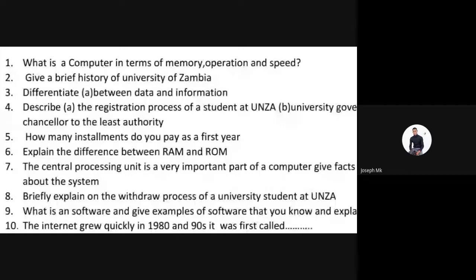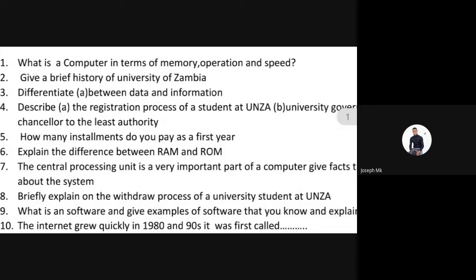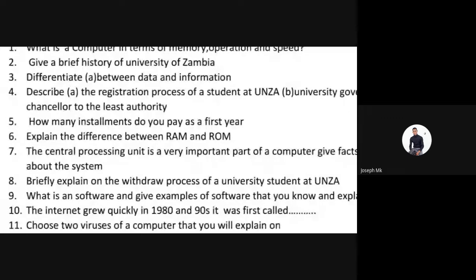We can go on to question number 4. The question is saying, describe the registration process of a student at UNZA. We'll pass through this process, so I don't expect us to waste a lot of time on this one. Since we have a lot of questions, I don't want us to waste a lot of time. So I will give the answer for A, while someone will come for the answer for B.